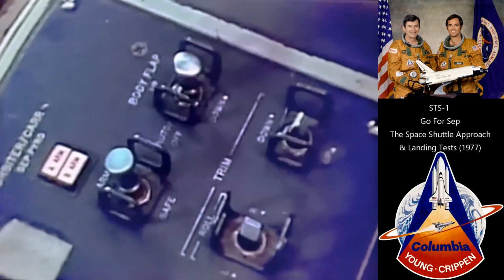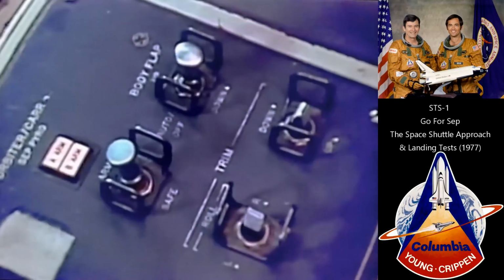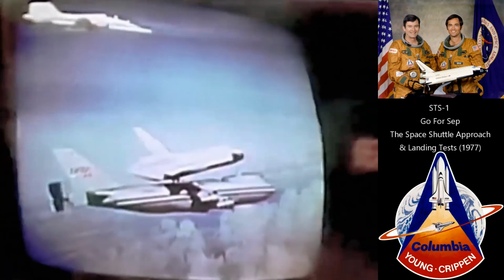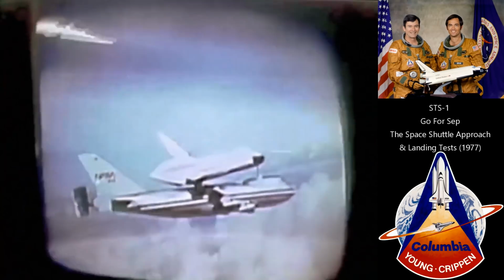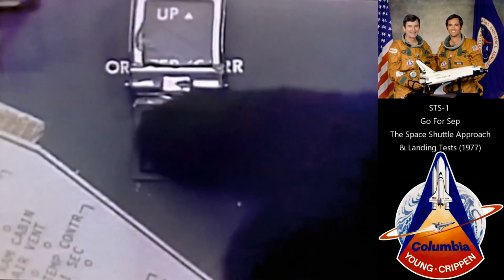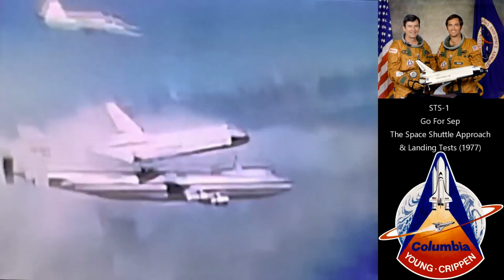220, 235, 240, mark. Arm, no lights, 2 lights. Okay, we are armed, 2 lights, and orbiters go. 250. Houston is go for SEP. Have a great flight. And we're standby for the bang, Gordo. Power. Stand by. Wasn't too bad now.